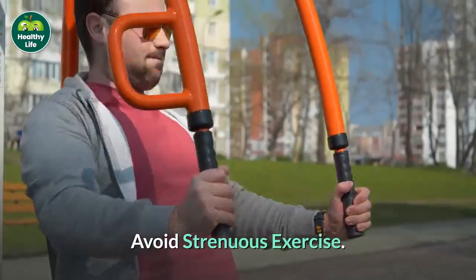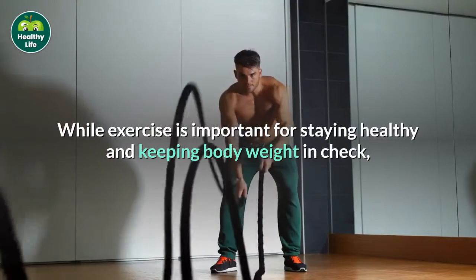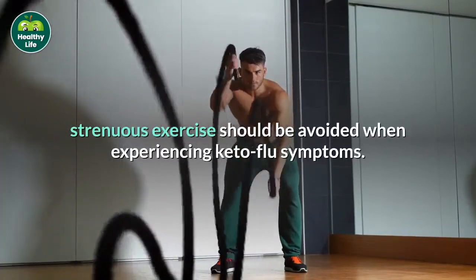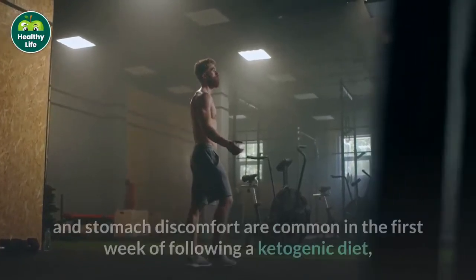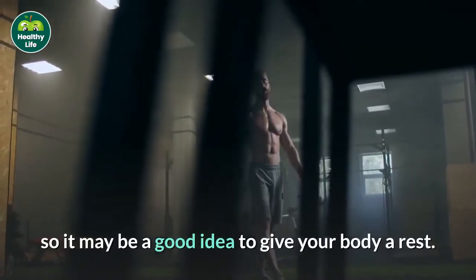Avoid strenuous exercise. While exercise is important for staying healthy and keeping body weight in check, strenuous exercise should be avoided when experiencing keto flu symptoms. Fatigue, muscle cramps and stomach discomfort are common in the first week of following a ketogenic diet, so it may be a good idea to give your body a rest.